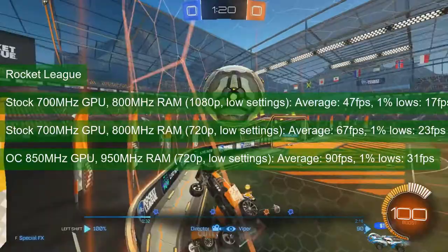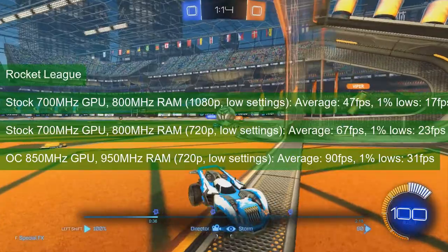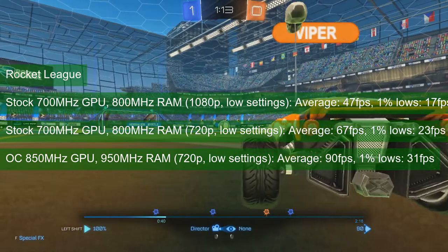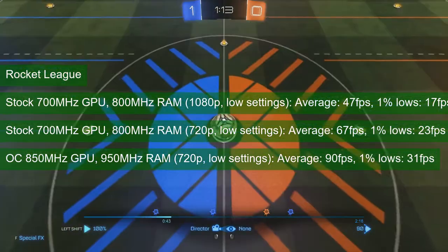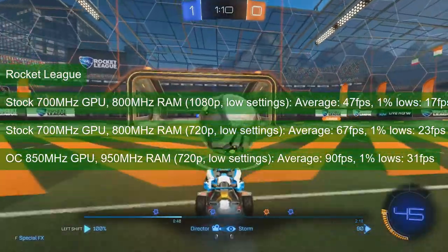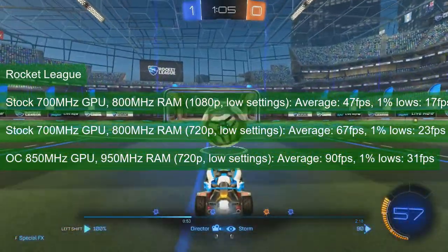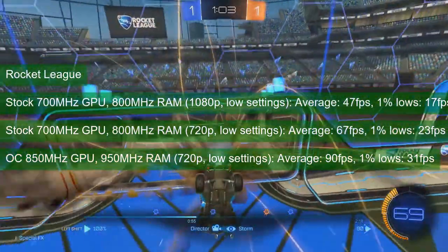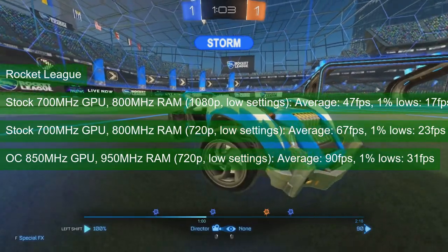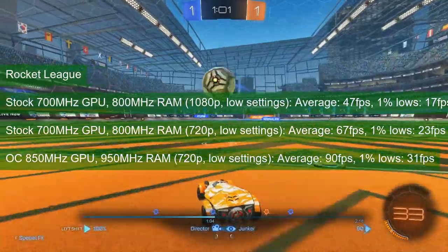This happens to be a game where we did benchmark the OC'd GT430, 530, 630, 730, whatever you wanna call it. The average at 1080p went up to 66 FPS and 1% lows at 23, basically matching the performance at stock clocks and 720p resolution. And at the lower resolution, the overclocked card pulled 90 FPS on average and 31 FPS for the 1% lows. Now, I know that Rocket League is fairly easy to play, but I can't help but admire the performance of the tiny Fermi chip.